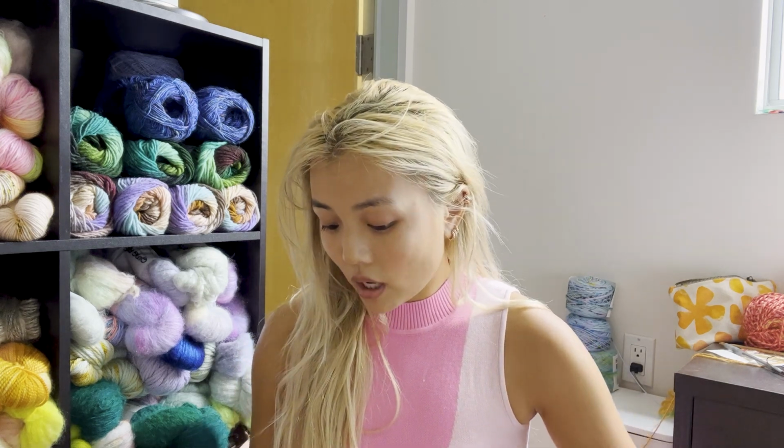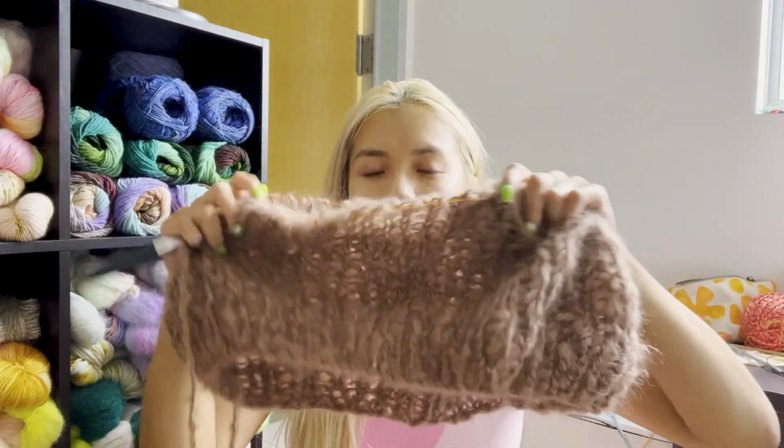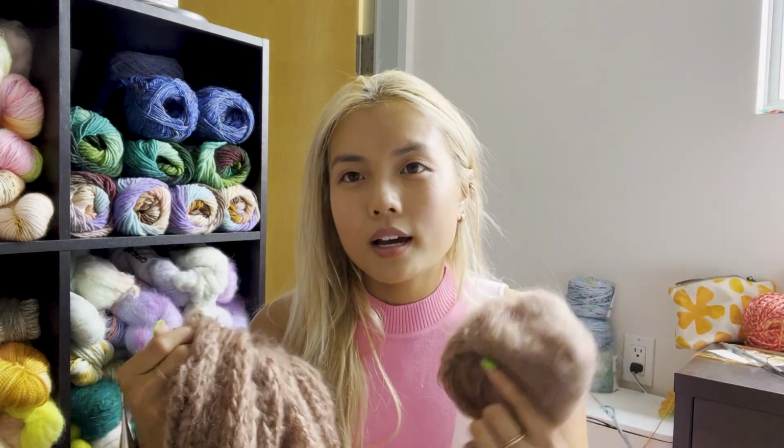But yeah, the Mohair So Soft is working out pretty well, I'd say. This is about 1.5 skeins worth, I think. I kind of wove the ends in as I was going, so it's hard to tell, but I'm pretty sure this is my second skein, and I have about a third to half of it left.